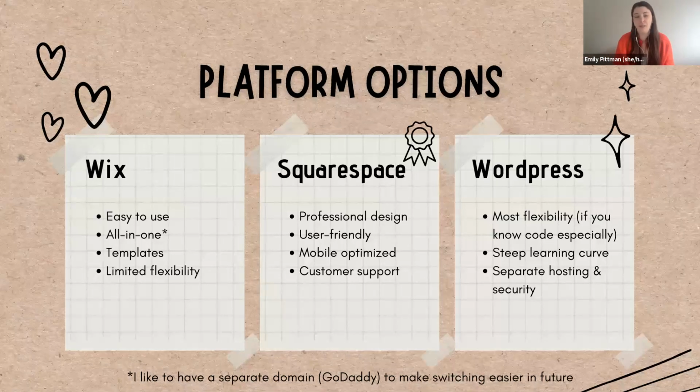Wix does have a lot of templates available. They have a drag and drop user interface. It's really simple, and they do have limited flexibility.